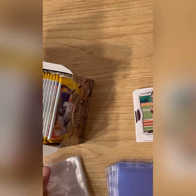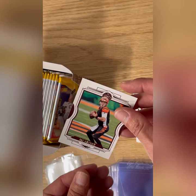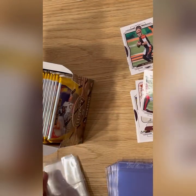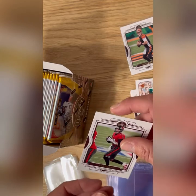I think I'm going to have to go ahead and throw a few of these in the sleeves real quick before we even get going, just to be on the safe side.